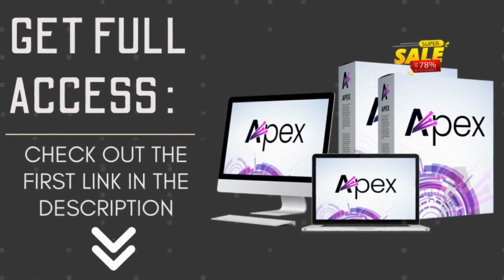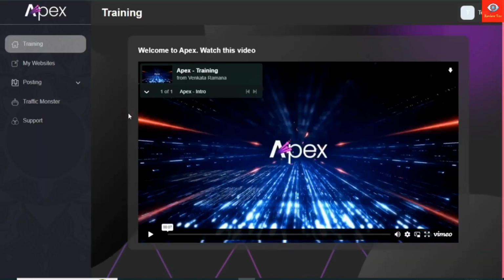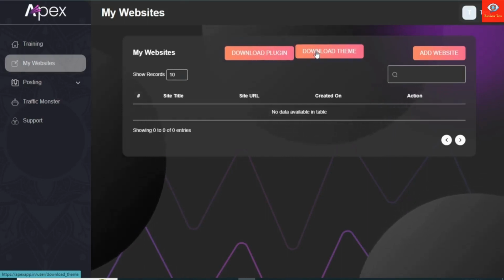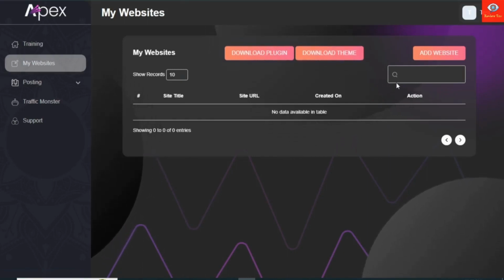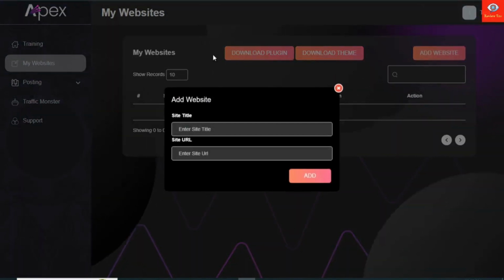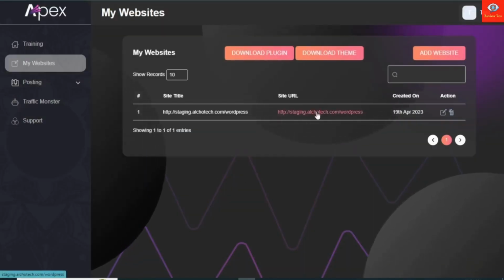So now let's get started. Once the user logs into his Apex account, he will land on the dashboard. User can create his WordPress site by just adding website title and URL, and website is ready.